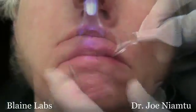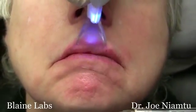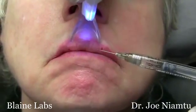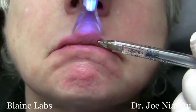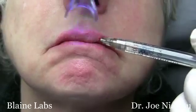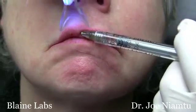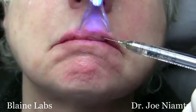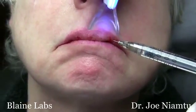A little bit across the front of the lip. Another thing I like about this device is you can use this little clear area to retract or manipulate tissue. And we're going to inject across the front of the lip. So I think you've seen the most common applications that we use the Blaine vibratory device for in our practice.